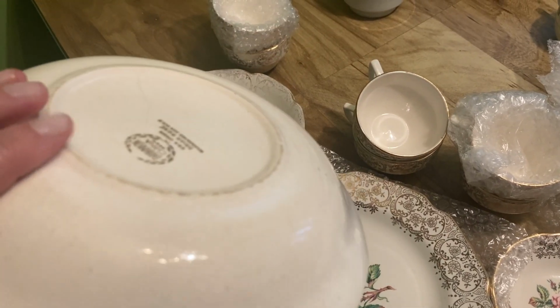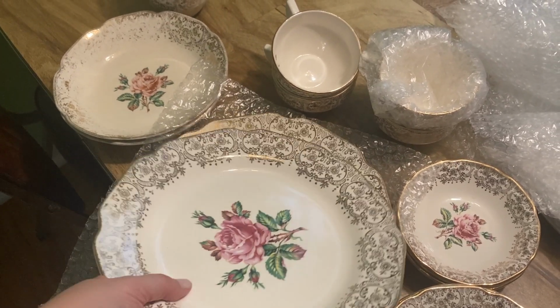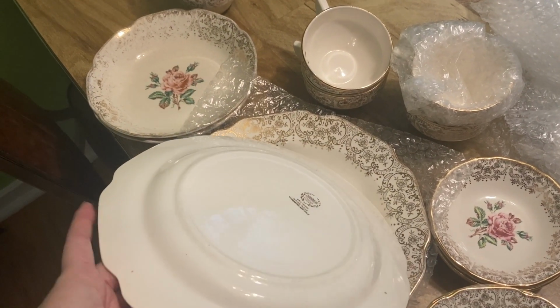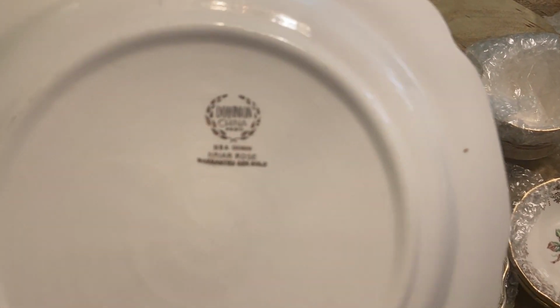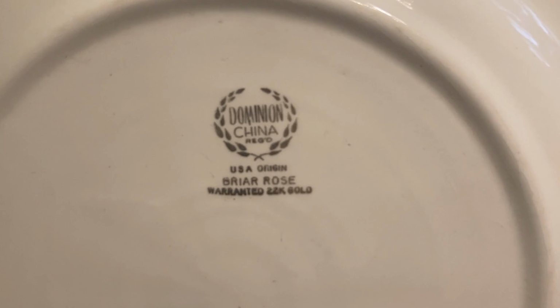Now it's very well used china, which I actually love, that she used it to the point where the pattern is worn down on several pieces. I feel like you don't see that as much as you see perfectly pristine china. But this one's called Briar Rose.